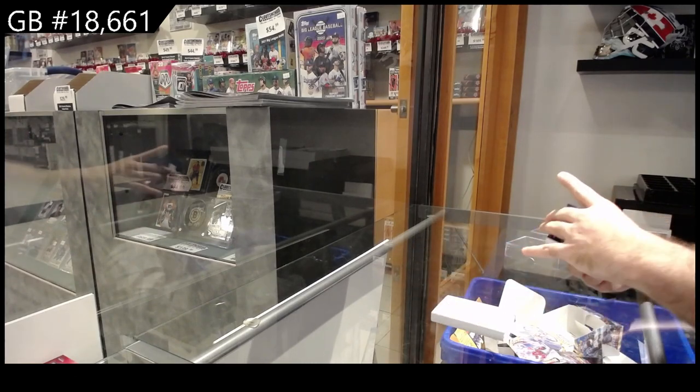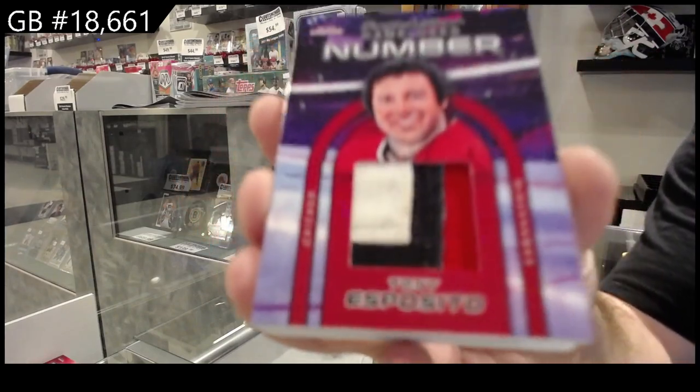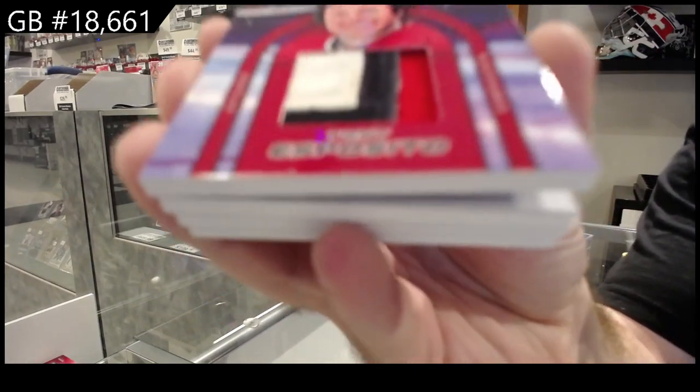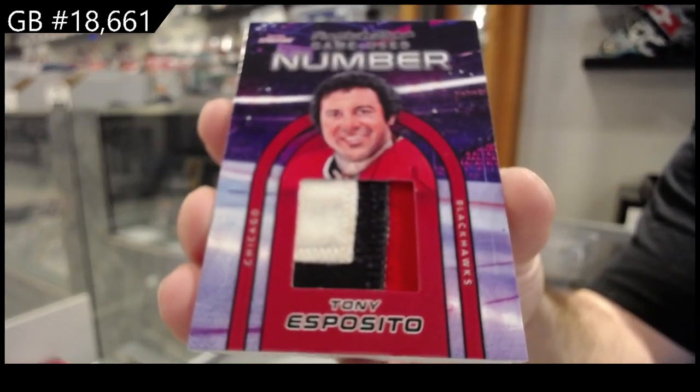Game use number 4 of 5, Tony Esposito. Tony Esposito.